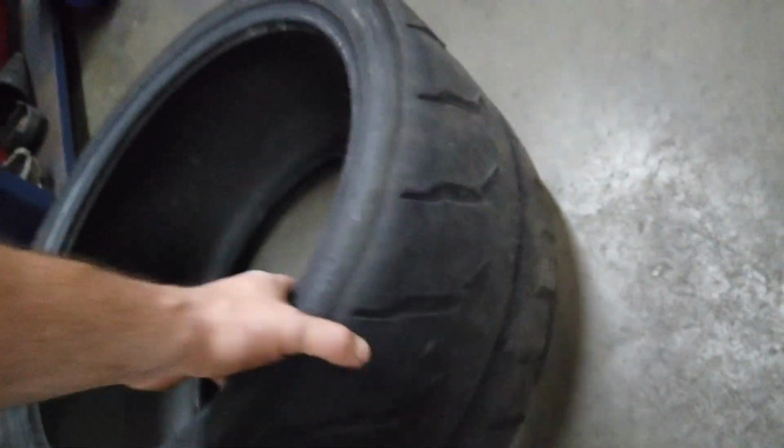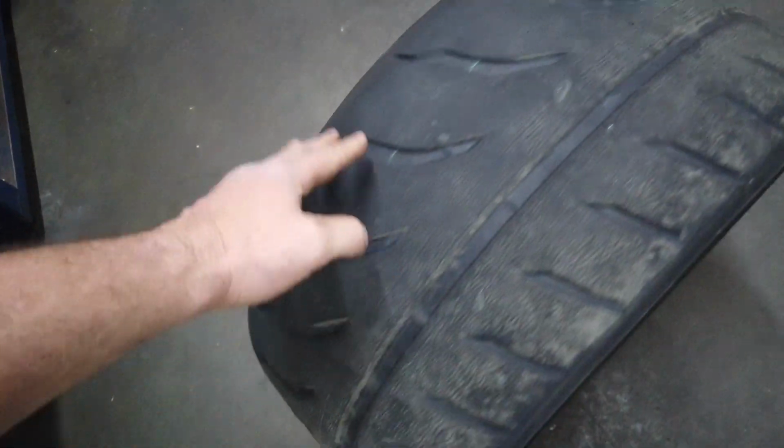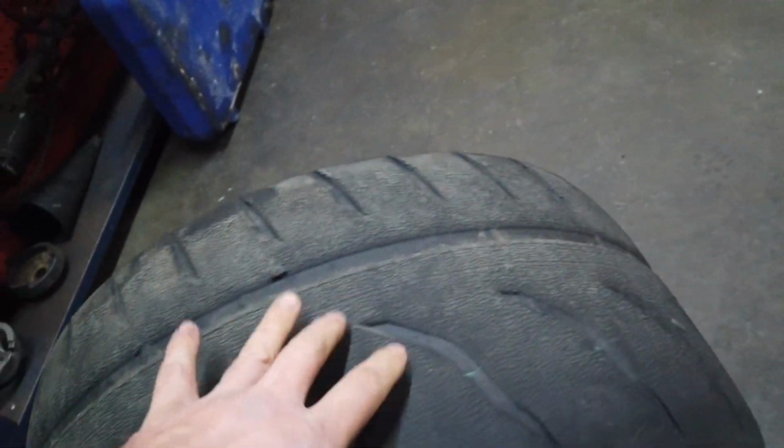So here are the tires I pulled off of them. I wanted to show you. I did drive hard, but as you can see, no impact damage, no bulge, no damage on the inside. Typically, when you hit a bad pothole, you'll see a bulge or impact damage. Obviously the tire has gotten hot.